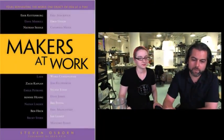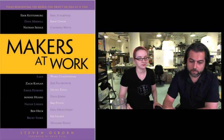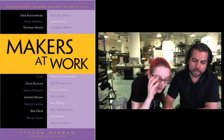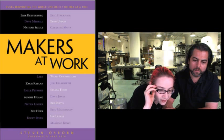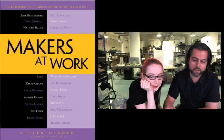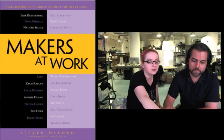So next up, Makers at Work is a new book. If you want to read about people that are makers, and you probably know some of them, we know everybody here. You can pick up this book. Jerry Ellsworth. Bunny Huang. Ben Heck. Bre Pettis. Becky Stern. Massimo Banzi. Limor from Adafruit is in the book as well. So check it out, Makers at Work. It's now on sale. Steve Osborn wrote it. We don't stock it, but it's available. Lane's on there, and it's good because his name's in purple.